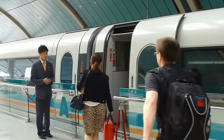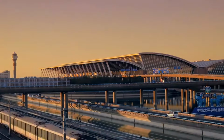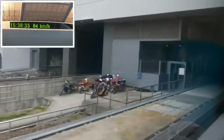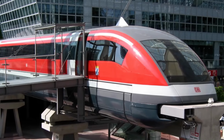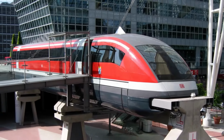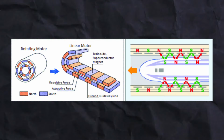This train uses German Transrapid technology and connects Shanghai Pudong International Airport with the outskirts of central Pudong, covering 30.5 kilometers in just over 8 minutes. Maglev systems achieve levitation in two main ways: electromagnetic suspension (EMS) and electrodynamic suspension (EDS). Propulsion is typically provided by a linear motor.